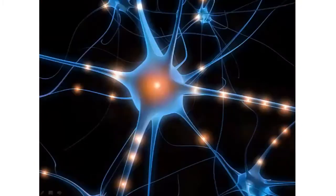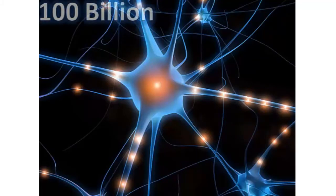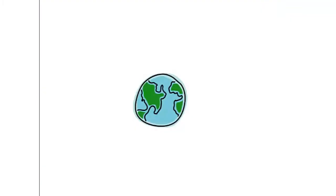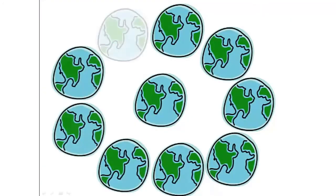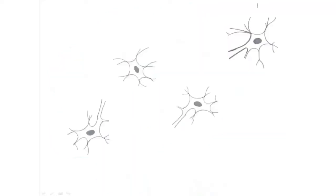This spider-like structure you can see right now is a brain cell or neuron. There's a huge amount of these inside your brain. There's 100 billion in total. That works out to be 10 times the population of the world. Neurons enable us to see, hear, smell, taste, feel, think, and learn.